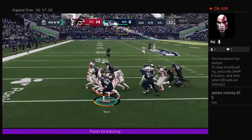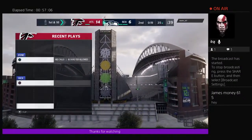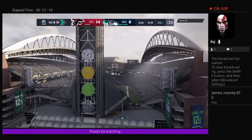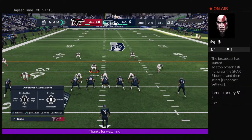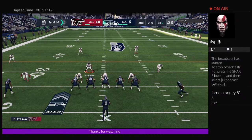Here's Moore on the return. It'll be 37 yards there on the punt. And control of the football switching hands with very little time remaining until the half. Coming to the line here to begin their next drive, the Seahawks offense. We're under 20 seconds to go in the half. I'm guessing the wise play here is be safe.